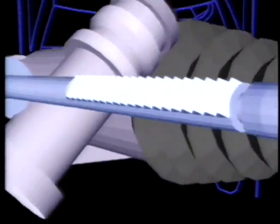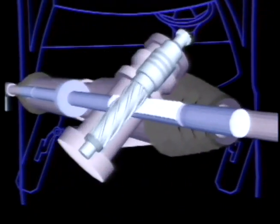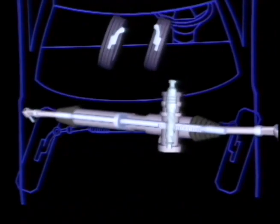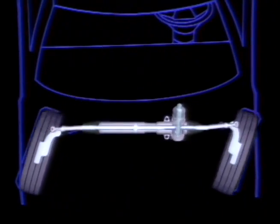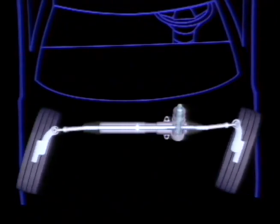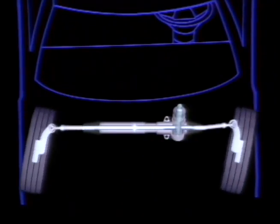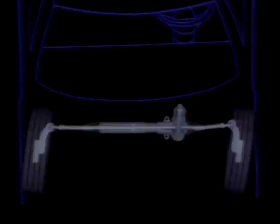It utilizes a rack, or straight gear, and a pinion, or small, round gear. The connection is direct, with no additional linkage necessary. So steering is quick and responsive. Road feel is excellent. And directional control is very precise. Rack and pinion lets you make all the right moves easily.